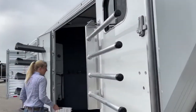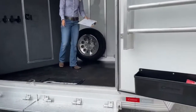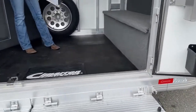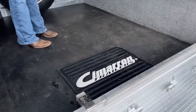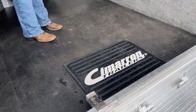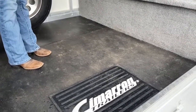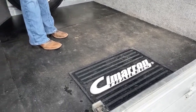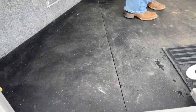All right, so in this actual tack room, we did do rubber mats on the floor. We found that that carpet, even though it's a marine grade carpet, if you're spilling everything on it, these rubber mats are so much easier to clean. If you've got muddy boots, you're not going to have to worry about scrubbing your carpets when you get back home. So having rubber mats here is just a nice little upgrade.